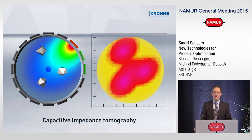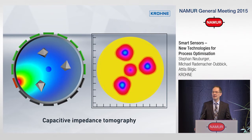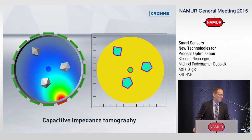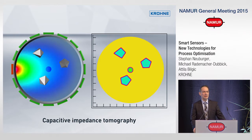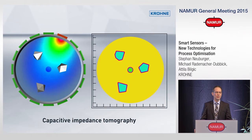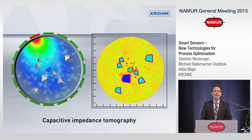The spatial resolution is still quite low, which is why the solids shown here still appear blurred. By activating more electrodes, the spatial resolution increases and the image becomes sharper. If I increase the sampling frequency, I can even trace the changes over time in the vessel, such as the movement caused by the agitator. Of course, a realistic image of the vessel looks a lot more complex.